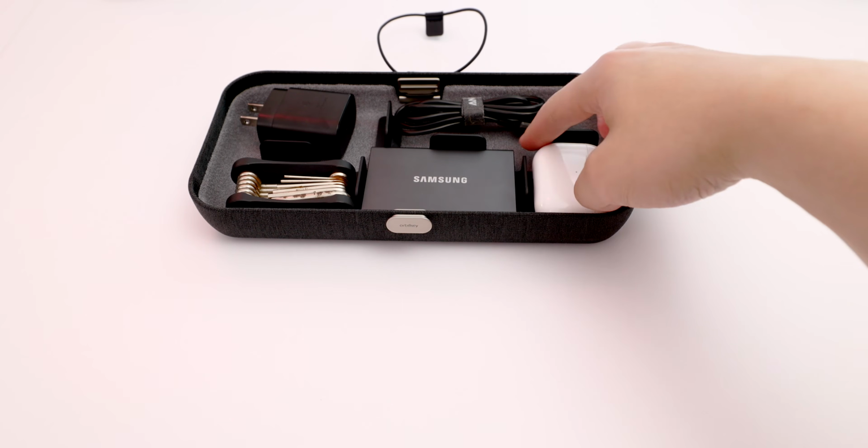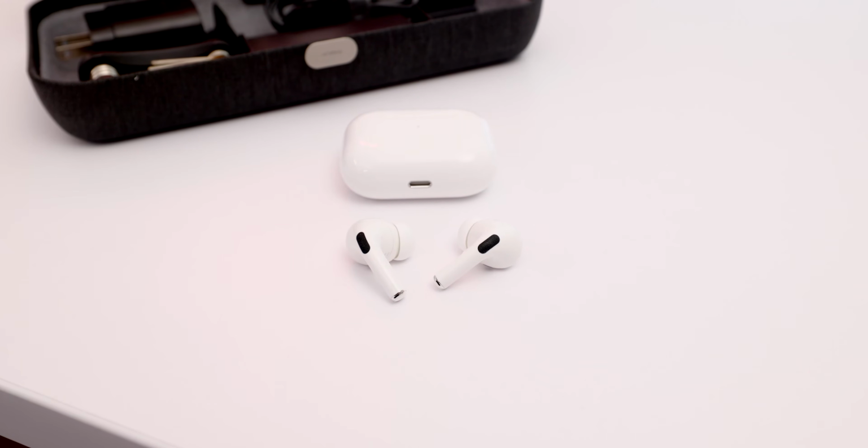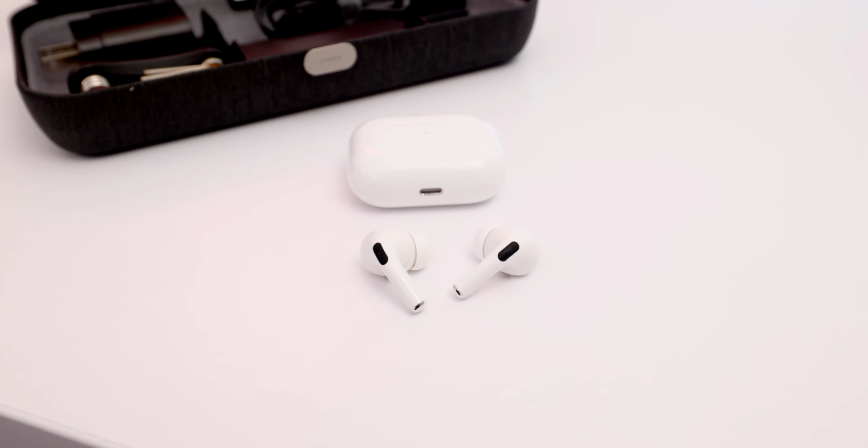In the main compartment, I've got all of my essentials. My earbuds of choice for pretty much the past 2 years, AirPods Pro. And I know these aren't the best sounding or anything, and I actually do use an Android phone as my daily driver, but they have great noise cancellation and they fit my ears better than any other earbud I've ever tried, and I've tried a lot.